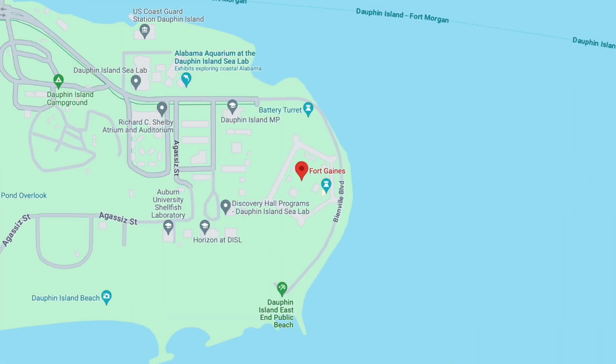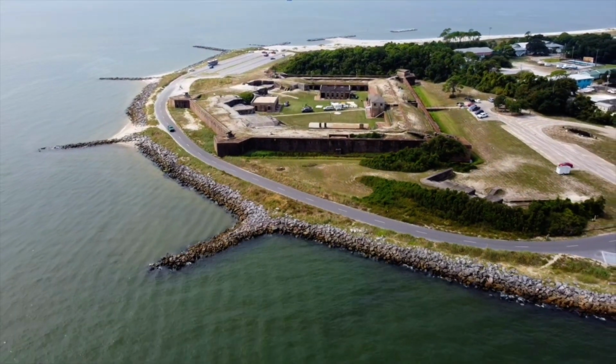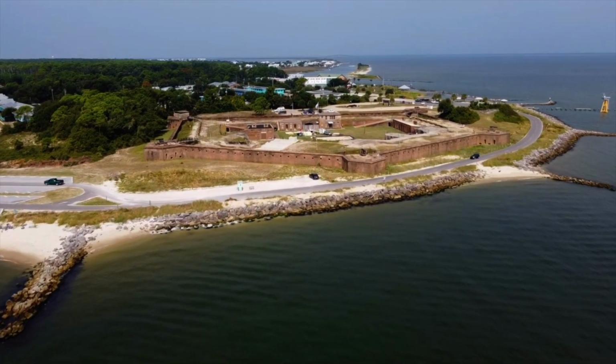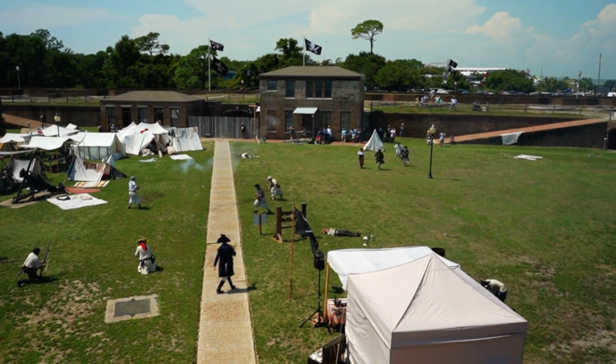So there was a real fort just a short ways away, and I thought, what better way to really experience this set than to build it right next to a real fortress on an island. I'm standing on a fort. This is a real... Okay. So we spent the day at the fort seeing what it was like to be a real pirate.